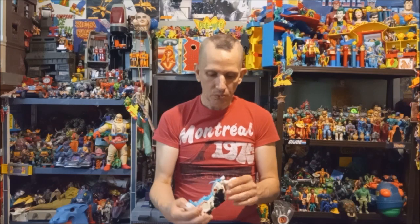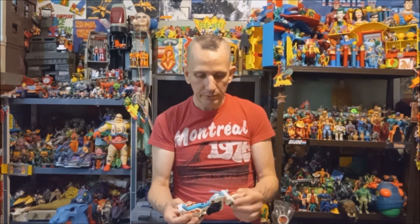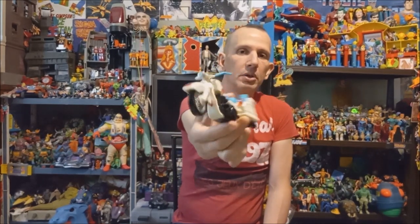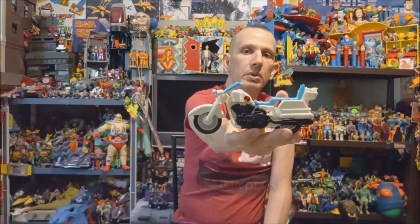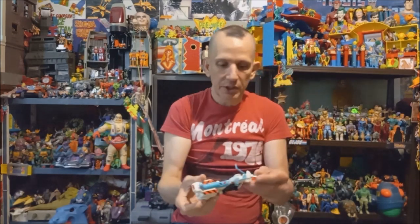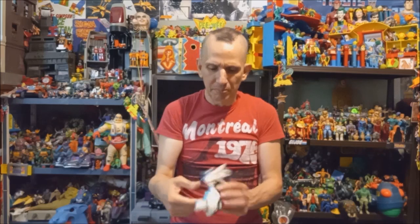Let's see. This I picked up at a thrift store near me as well. It was another Crash Dummies Crash Cycle. It's missing the sidecar, but it was only $1, so it gets added to my Crash Dummies collection. And Crash Dummies stuff, it's really hard to find it complete because it all pops apart. So that can be very difficult to find stuff like that complete.